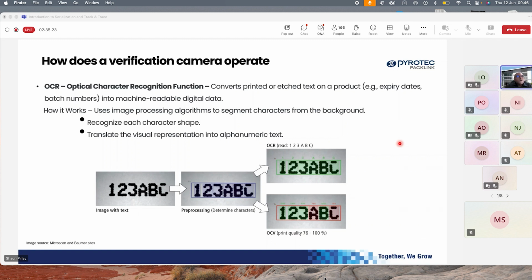Now, what is OCR? OCR is the optical character recognition function within a camera. And this converts your printed or etched text on a product, for example, your expiry date or batch numbers, into machine readable or digital data. So this is your normal text that one would see. The camera takes a picture of this, and this is where the processing occurs within the camera to identify your characters. So it recognizes each character shape and translates the visual representation into your alphanumeric text. So here you can see the same information within the camera using an OCR tool. Within the unit, it identifies the characters as 1, 2, 3, A, B, and C.